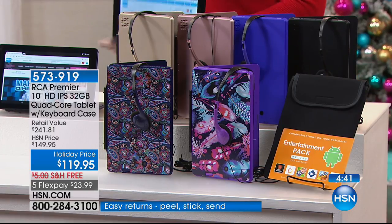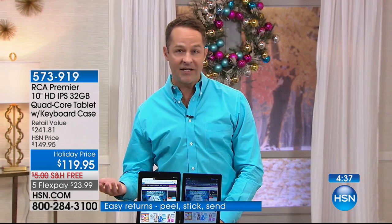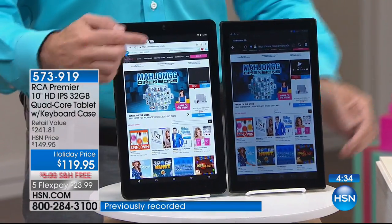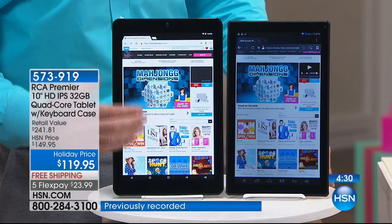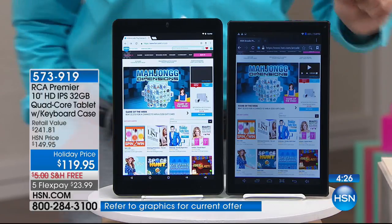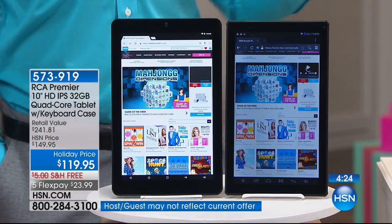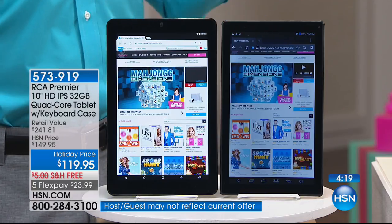Something else I want to show you guys, I have just enough time for a few more really quick demonstrations. This has what's called an in-plane switching screen. So it's a high-definition screen. This is your new tablet, all right? It's high-definition and in-plane switching. The tablet next to it is high-definition, but it's not in-plane switching. Well, you can see right away the difference in the quality of the screen, right? Just the difference in how saturated the color is, how rich the color is.